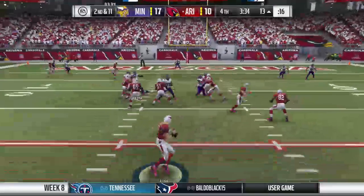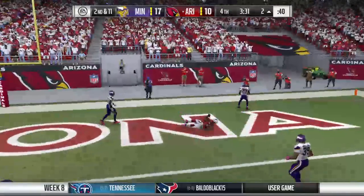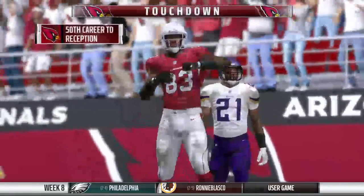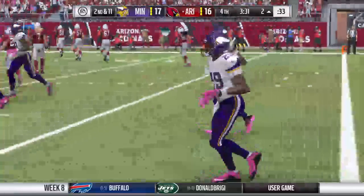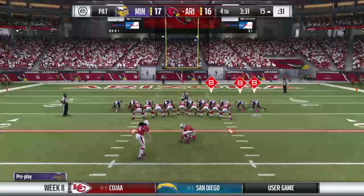On play action, they'll throw. And that is caught. Touchdown, Cardinals. Devin Funchess, his 3rd touchdown now on the year. And the Cardinals are just an extra point away from tying this game.